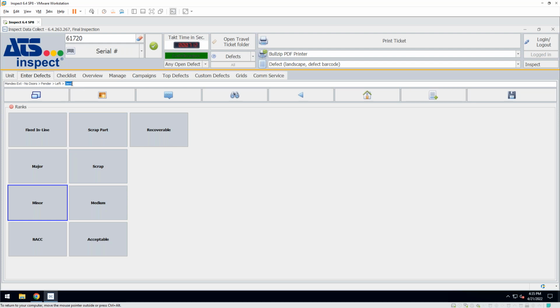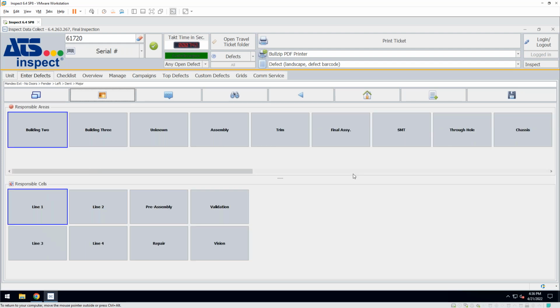So I've chosen dent. From there, the following two screens are optional. It depends on how much time you want the operator to spend on entering defects, how knowledgeable they are, of course, and well, in the end, how much time is available. So in this case, I'm asking for the rank. The default rank for the dent on the fender is set to minor in the system. I can change that to, let's say it's a major issue in this case.